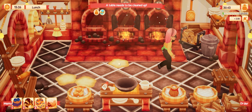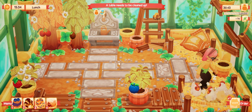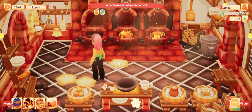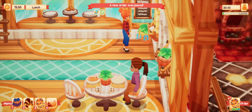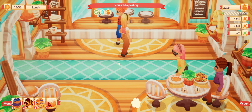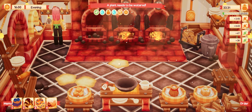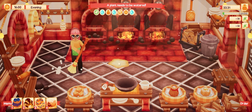Now I need to take care of the chickens though. Yeah, can't have that on watch. We can do one more. I just don't know what they want. Blueberry bagel. Oh. Yeah, no, that's it. That's it for tonight, y'all. Not gonna put anything else. That's it. We're not doing anything more. Yep, everyone get out.